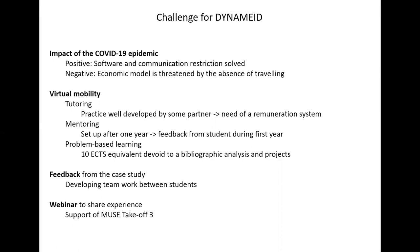Mentoring is something we're thinking about, but we consider setting this up only after 1 year. And problem-based learning is something that is also present in our teachings. With the feedback of this case study, we now know that we have to develop specific tools to enhance teamwork during this master degree.